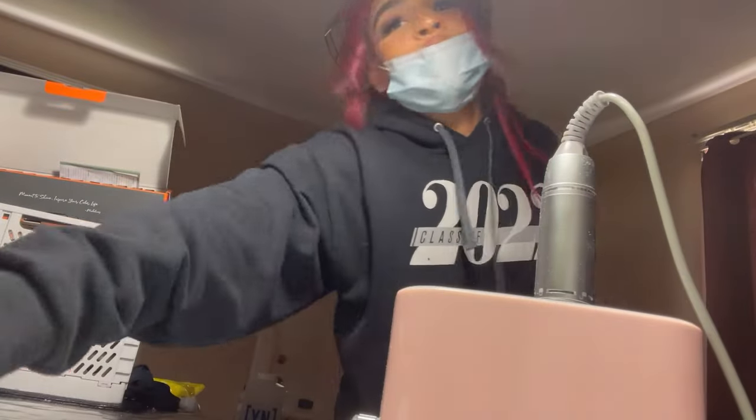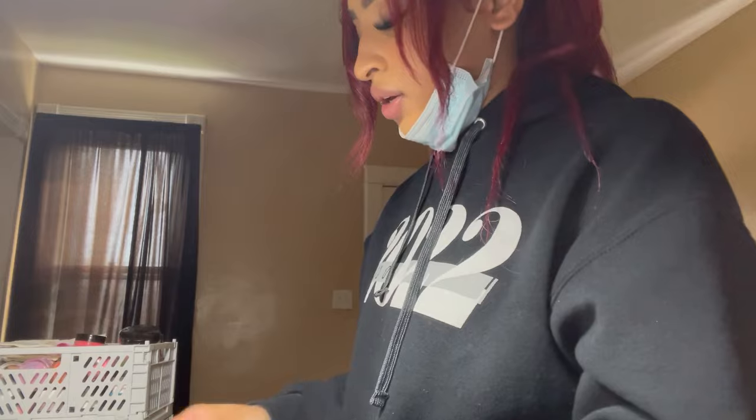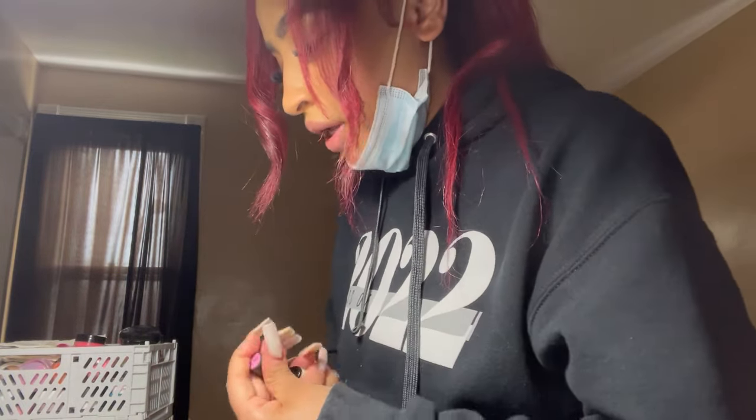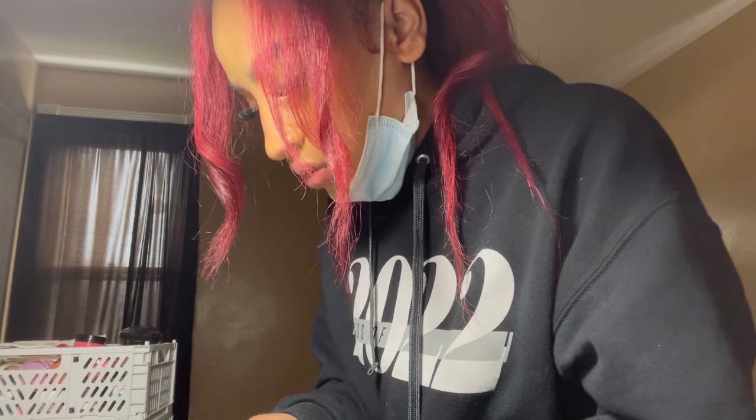My first client. I'm going to my second client. I'm about to set up for her. I'm going to disinfect again. And I'm going to set up for this client. She's getting a light pink French tip, so I'm going to go ahead and pick out the light pink color. I think it's going to be this color, I want to say. No, I think that's too light.